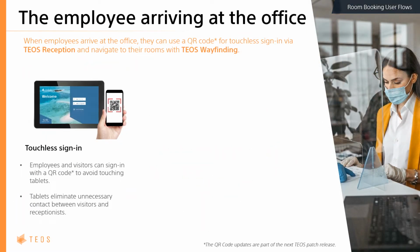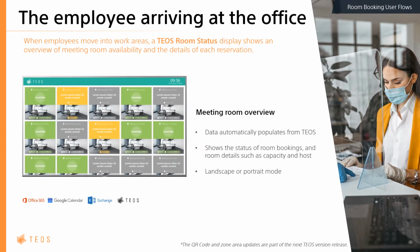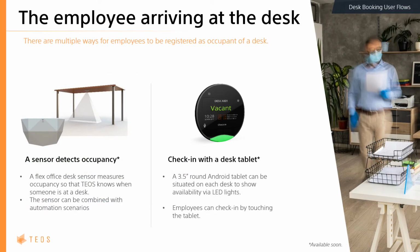When the employees arrive at the office, they can use a QR code for touchless sign-in with our TEOS reception and navigate to their room with the TEOS wayfinding solution. When the employee moves into their workspace, our TEOS room status displays an overview of meeting room availability and the details of each reservation. We do have a solution for desk booking as well.